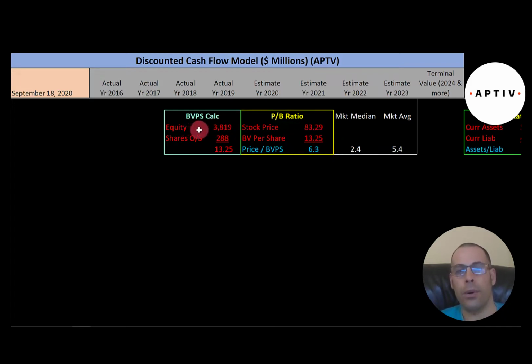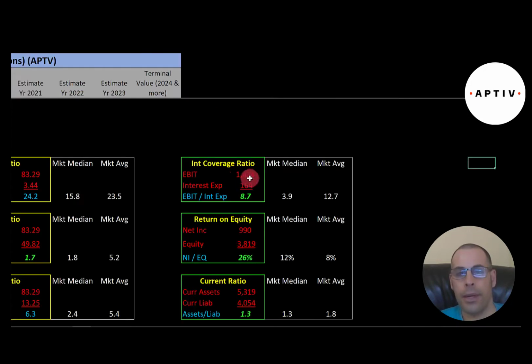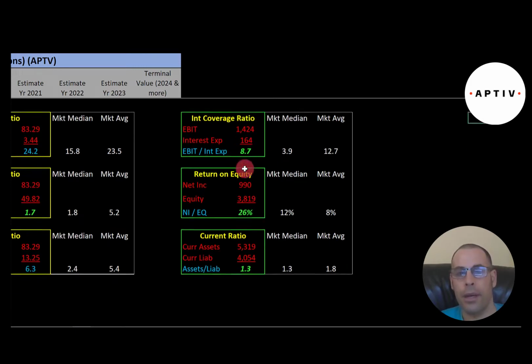Remember, equity is total assets minus total liabilities on the balance sheet. They have a good interest coverage ratio. The median is 3.9, the average is 12.7. Interest coverage ratio is EBIT over interest expense. I like to see above 2.0, they're 8.7, so they can easily cover their interest payments.